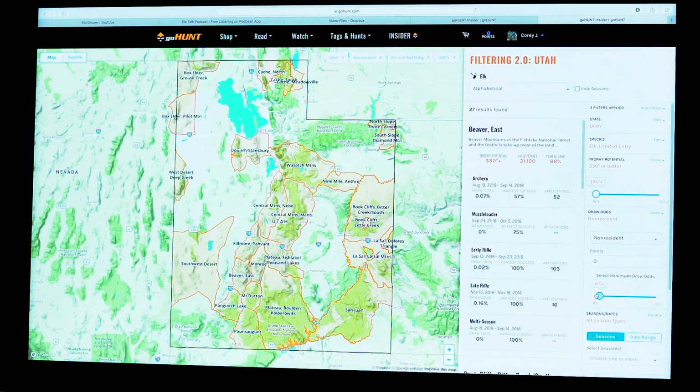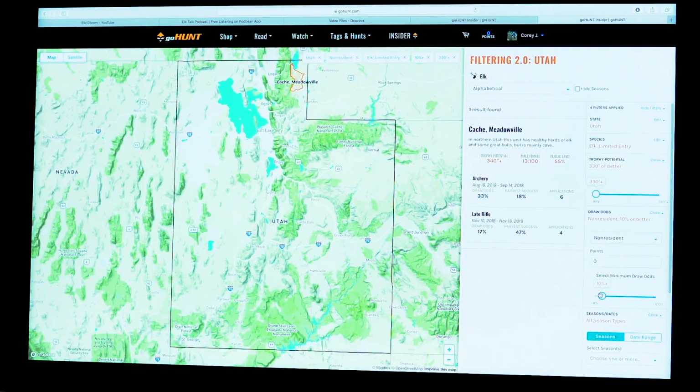The problem is when we bump up to just 10% with 0 points, all of the units disappear with the exception of Meadowville Cache. And I don't know anything about that unit. I'm guessing there's very few tags, maybe no non-resident tags, which is why it's showing up. As we drag the minimum draw odds down to 5% with 0 points, we get one more unit, the Ochre Stansberry unit.